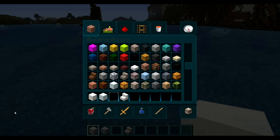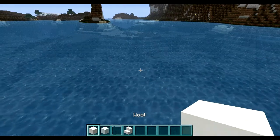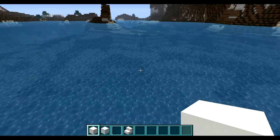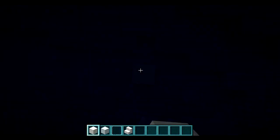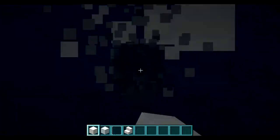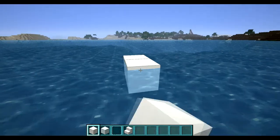That should be good enough to start off with. Obviously, it's gonna be a very bright build, pretty much all white. Need to find a good starting spot right there. Okay. Just gonna dig up, get one above surface, and then we can destroy the rest.